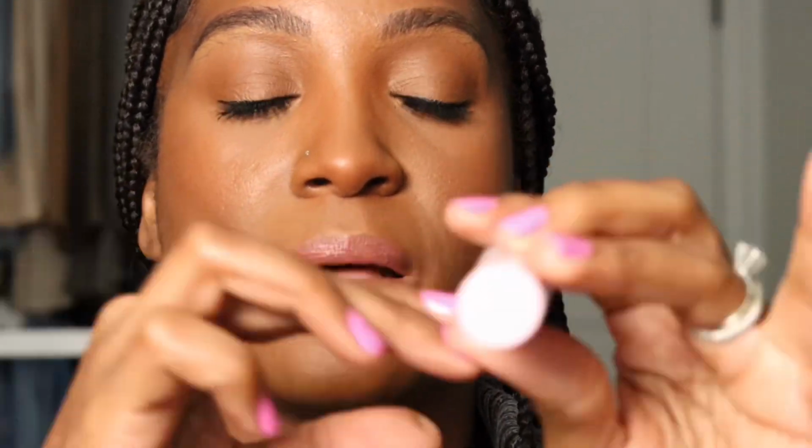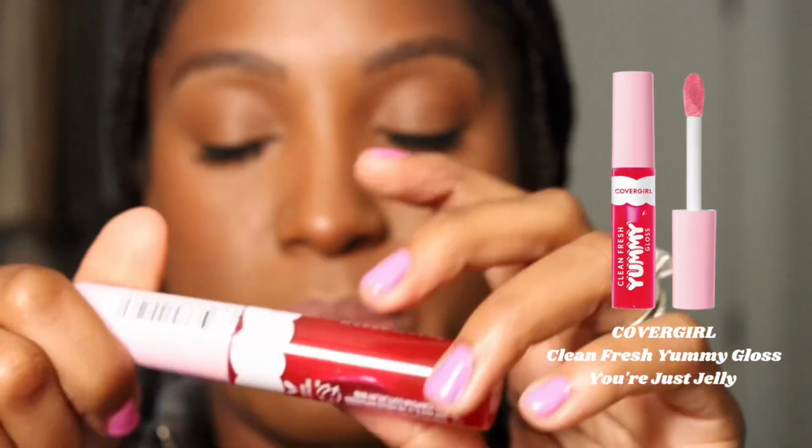This is Soar by MAC. Then I'm going to go in with this Clean Fresh Yummy Gloss by CoverGirl. This right here is amazing. I like it. I don't get a lot of color out of it, but I like that. It's just a gloss pretty much, and it does feel plumping on the lips. It does not say that it's a plumping gloss, like they don't advertise that, but it feels like plumping. It gives subtle plump, but I really like it over lip liner.